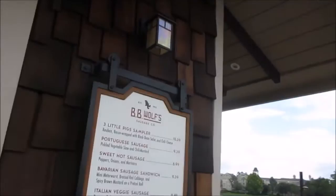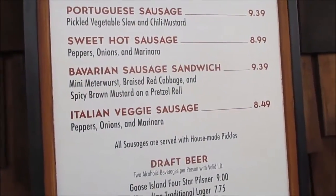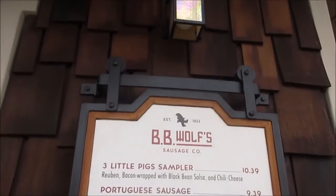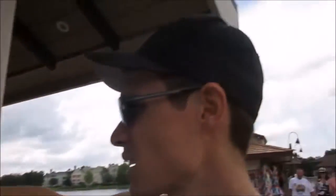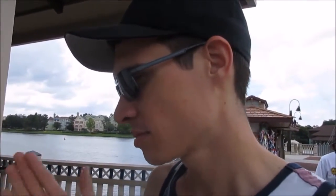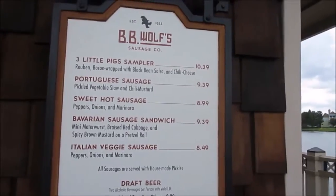Good. Three pig sampler, Portuguese sausage, sweet hot sausage, Bavarian sausage sandwich, and Italian veggie sausage. It all sounds good. Are you gonna try one? Maybe. Which one? That sounds pretty good too. The sweet hot sausage. Why don't we try one? I don't know if I'm hungry enough yet. How big are they? I don't know. You could ask the nice people who are working here.